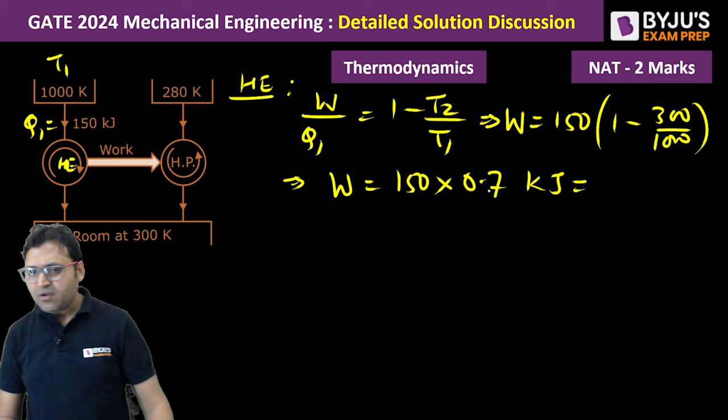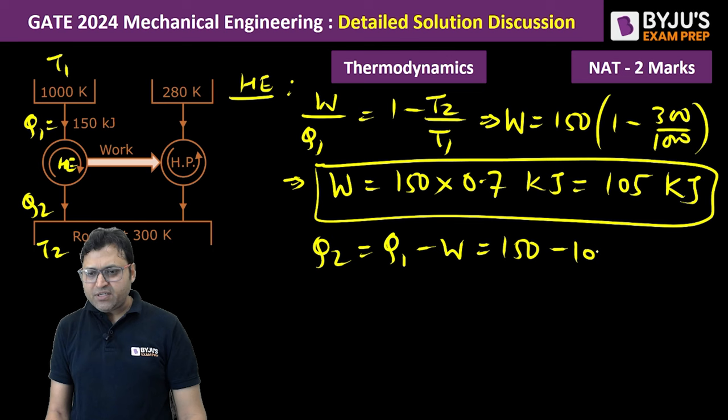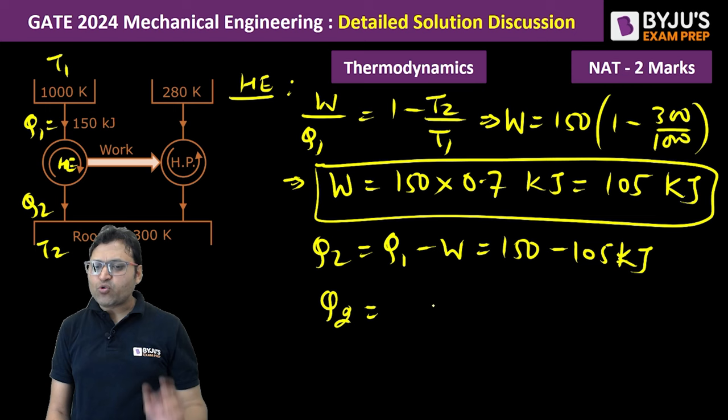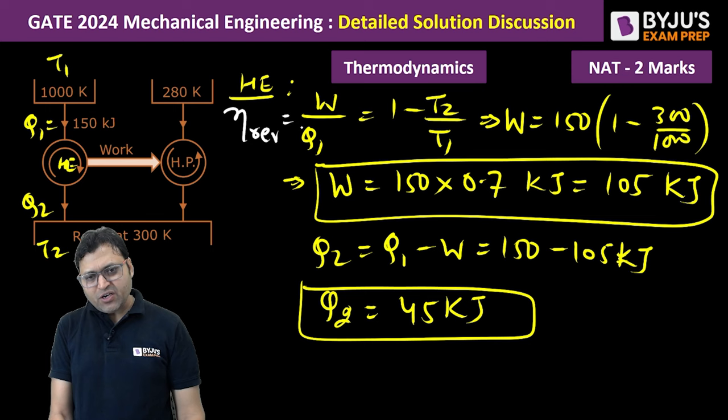And what is Q2? Q2 is equal to Q1 minus W, that is 150 minus 105. What is the value of Q2? Q2 will come out to be 150 minus 105, 45 kilojoule. Now, if we talk about the heat pump, that was the thermal efficiency of a reversible heat engine. This is the thermal efficiency.